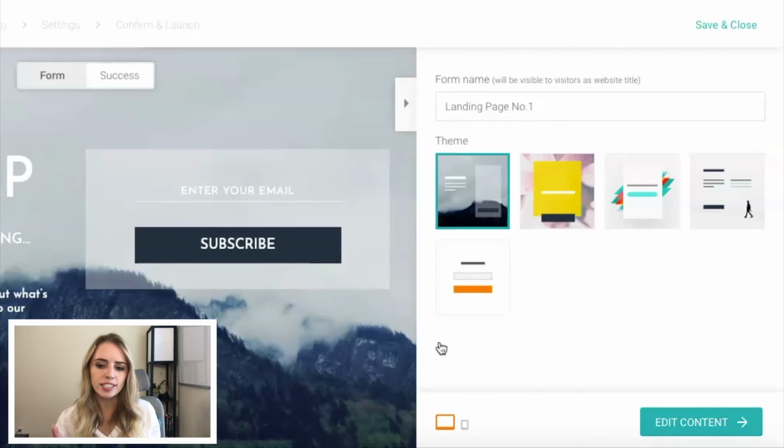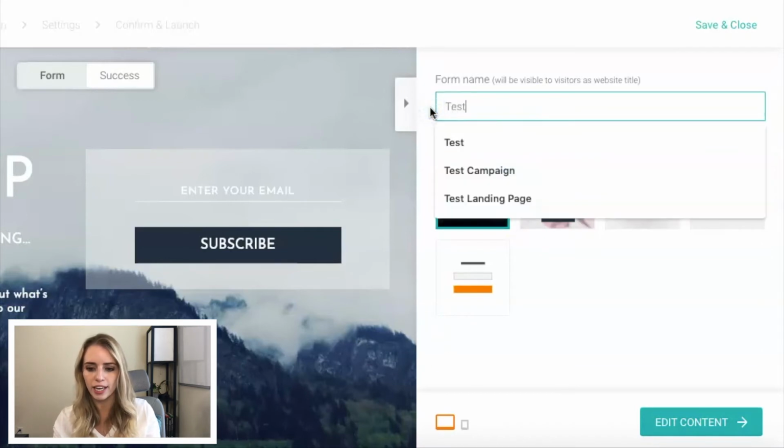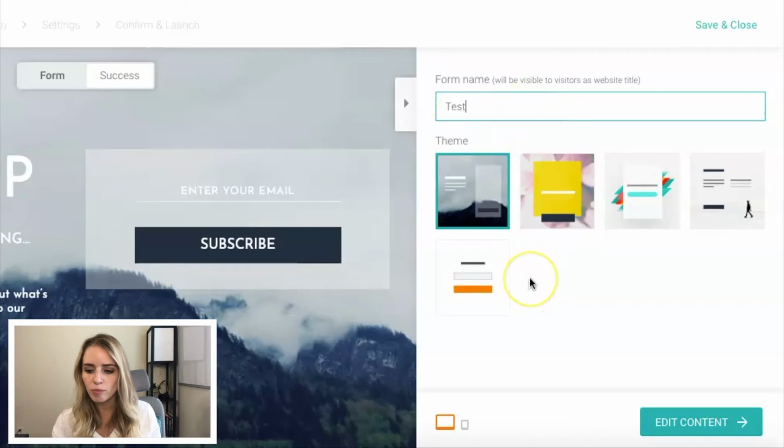And here, instead of choosing a template, Omnisend has you choose a theme. So we've got our landing page, so we can name this. Let's do just test for this example. And then we choose our theme. So let's go ahead and select this one.